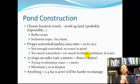The watershed to surface area ratio we're shooting for is about 10 to 20 to 1. So 10 acres of watershed for every acre of pond, up to about 20. That's the butter zone there. If you have less than this, then you're not going to have enough water in the pond. And certainly, I'm recording this in 2012, having a big drought this year. If you had a small watershed, you'd have a good chance of your pond maybe not going dry, but it's going to be very, very low.